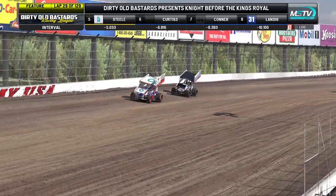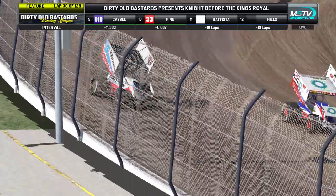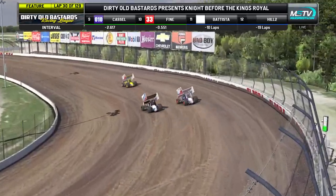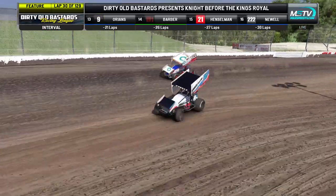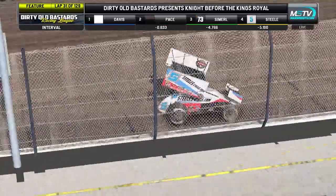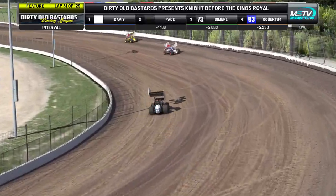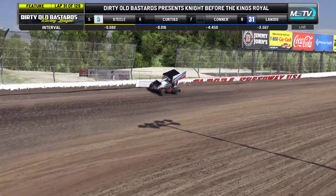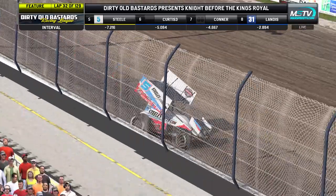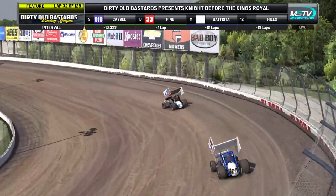Brandon Steele in the 5 machine all over the back bumper of the 93 of Chris Roberts. Steele getting a run here down the front stretch. Gonna stick to the high side here. Roberts gonna slide up in front of him. Steele gonna counter. Steele threading the needle between Big Al and Roberts. And he is gonna make a pass, but then he's gonna get into the wall. And now he's chasing it. Can he save it? He does. Now he's gonna get into the wall again. I'm pretty sure he's mad at that right rear. I'm not sure what that right rear said to him, but it better not backtalk him again, as it might not like what happens next.